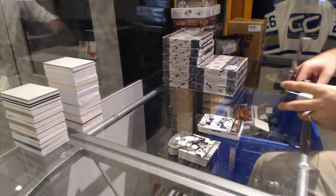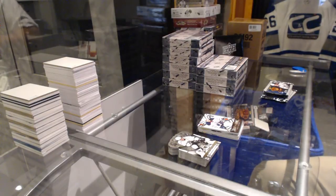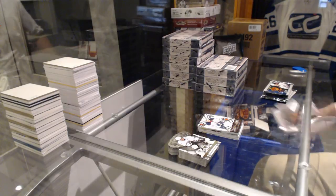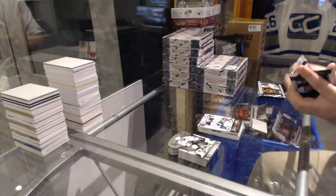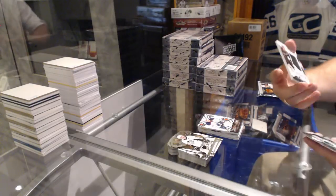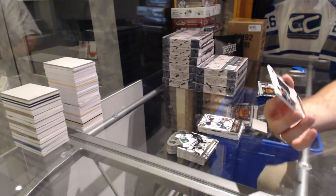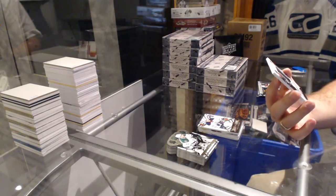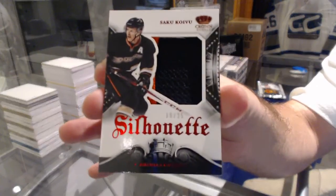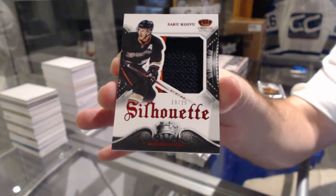All right. What's that for? Oh. We start off this box with a number 19 of 25 silhouette prime jersey for the Anaheim Ducks, Saku Koivu. Yeah, there was a Sovereign Sigs autograph of Tyson Berry.